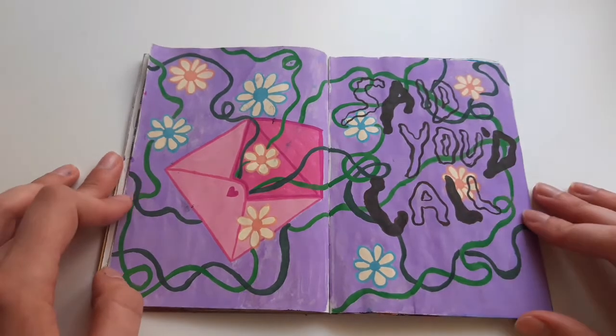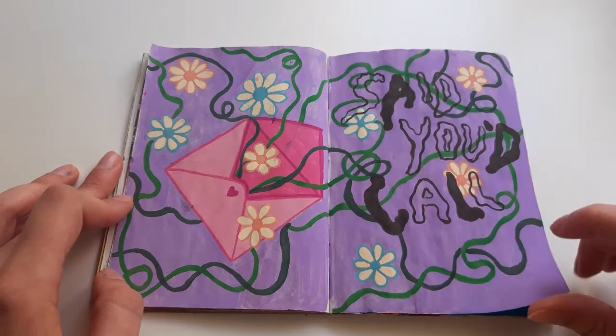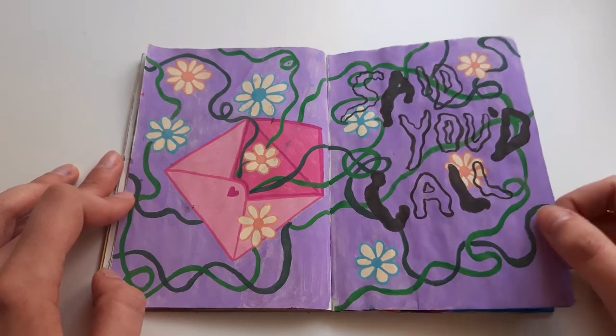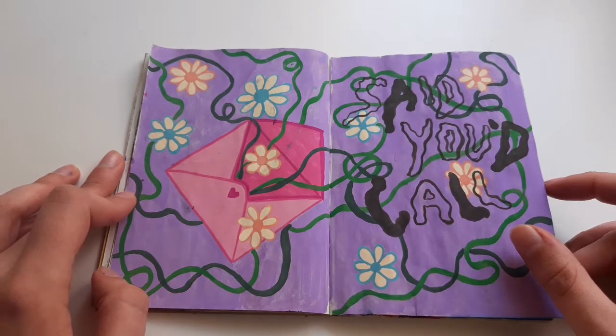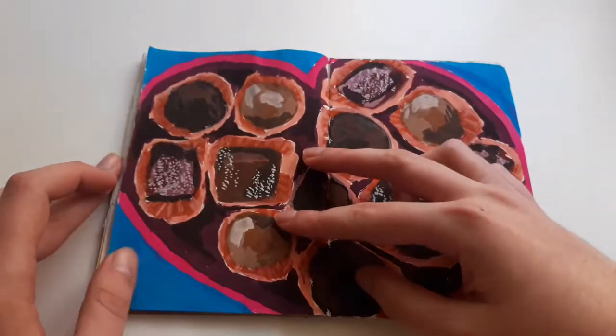I ended up making some, not a lot, of gouache illustrations and it was fun. And this is the first one. I don't think any of them have an especially personal connotation, but yeah, they're fun, I guess.